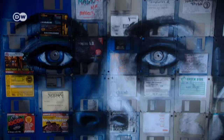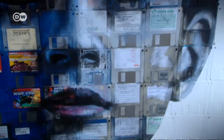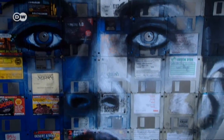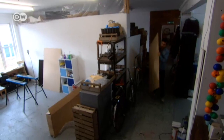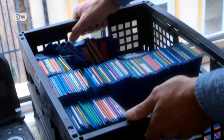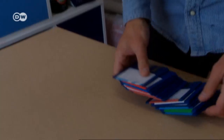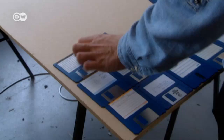Floppy disks. In the 1980s and 90s, they were an inescapable method of storing data. Now they're obsolete. But here, they're being turned into art. 33-year-old Nick Gentry grew up with floppy disks, stored computer games on them, and swapped them with his friends. Now he uses the plastic diskettes as canvases.